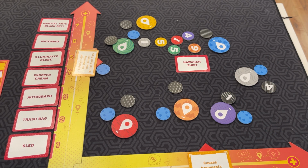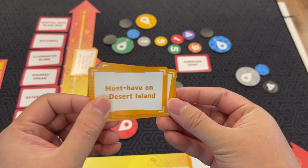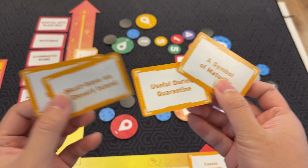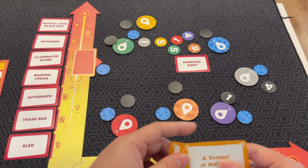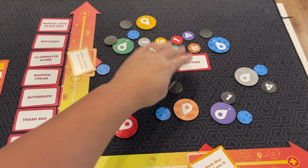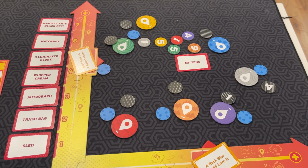So some other examples of categories: useful during quarantine, must have on a desert island, a rock star would love it, a symbol of maturity. So yeah, every round you swap in two new random ones. A new random word gets swapped in, like mittens, and you're just trying to figure out, based off the mind map, who placed their token where, and that's the game.